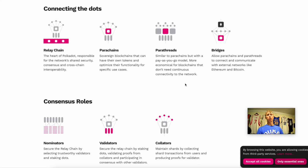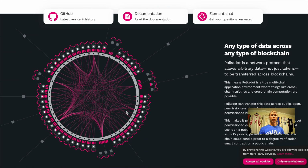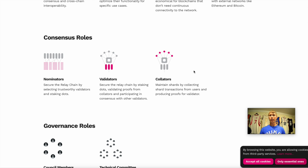Now, the next features of Polkadot I want to go over are a little more integral, but this has to do with the validators and the collators. The collators are these little different dots. These handle the different transactions that are broadcast out when you bridge. The bridge section is going to happen up to here. So this is if I'm going from Polkadot or whatever chain I'm on and going to Ethereum or whatever it may be. These different collators maintain the shards by collecting the transactions from the users and giving proofs to the validators.